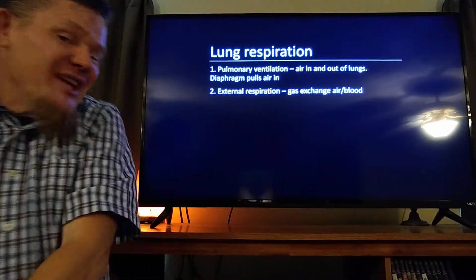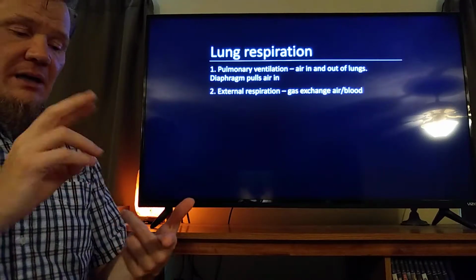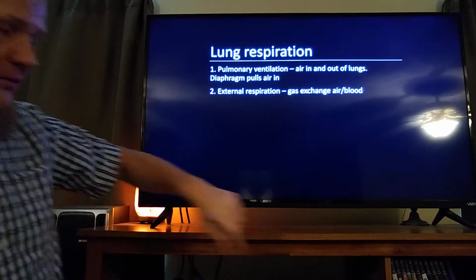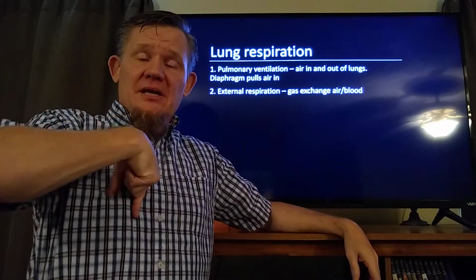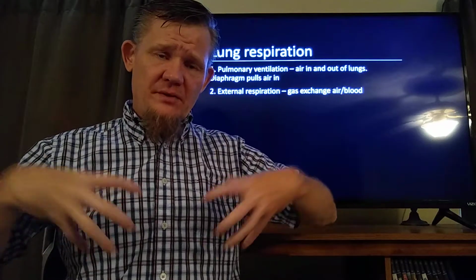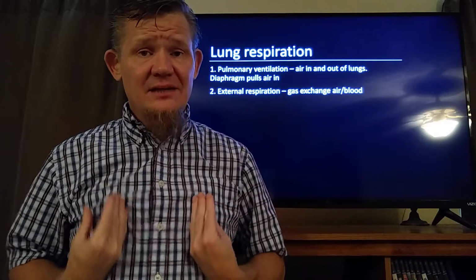The way everything else breathes, and when I say everything else, we're talking about amphibians and reptiles and mammals, the way we breathe is using this 4-step process. The first one is breathing in. I bring in fresh air. That's step 1, called pulmonary ventilation. The oxygen in that fresh air goes from the air chambers in my lungs into the blood in my lungs. That's called external respiration.